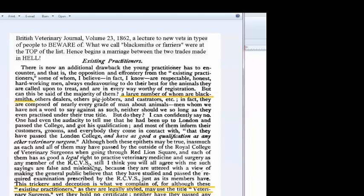Again, veterinary colleges were just kind of up and coming, a new thing. Okay, he says, still, I think you will all agree with me that such sayings are false and misleading because they are uttered with a view of making the general public believe that they have studied and passed the required examination prescribed by the Royal College of Veterinary Surgeons, just as its members have. This trickery and deception is what we complain of, for although these existing practitioners, as they are legally styled, may use the title veterinary surgeon, yet they hold no certificate, neither have they passed any examination, nor have they been educated in any veterinary colleges.